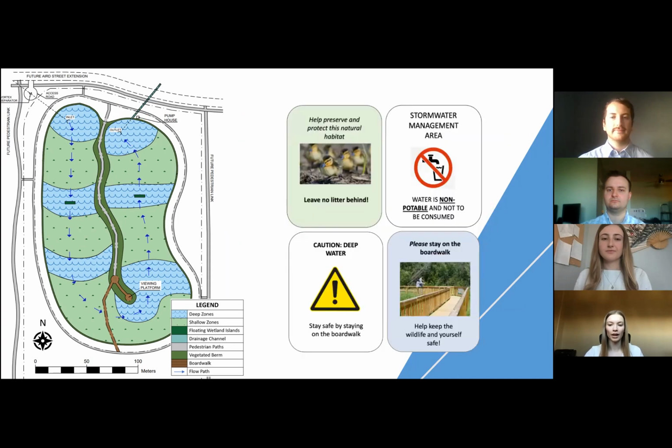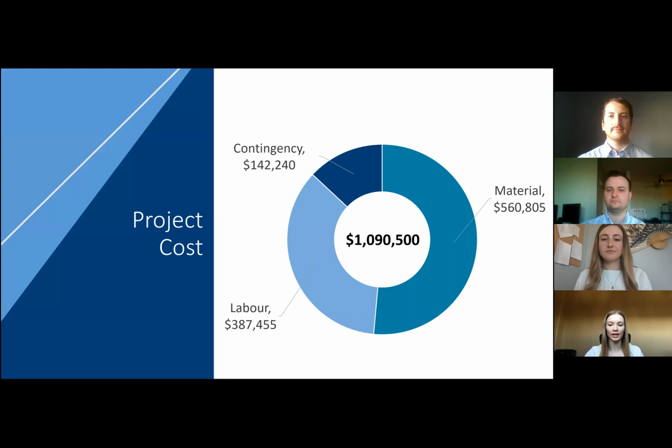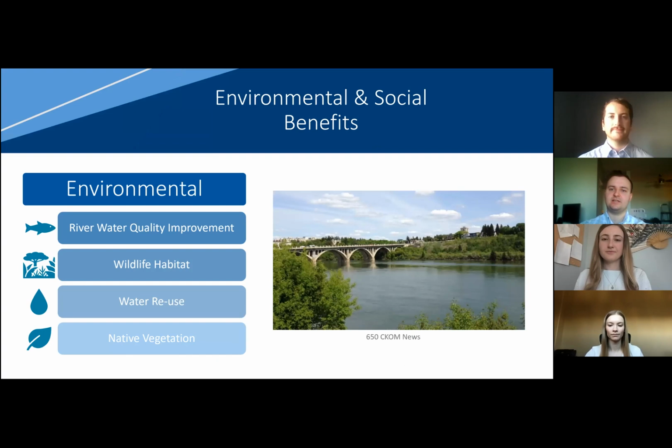To address public health and safety concerns, a raised, fully accessible boardwalk and a walking path with railings separates the public from the open water surface. Signage will also be installed in the wetland. The total cost for the constructed wetland is approximately $1.1 million. Materials make up the majority of the cost, since the labor can be completed over the course of one construction season. The constructed wetland provides several environmental benefits.